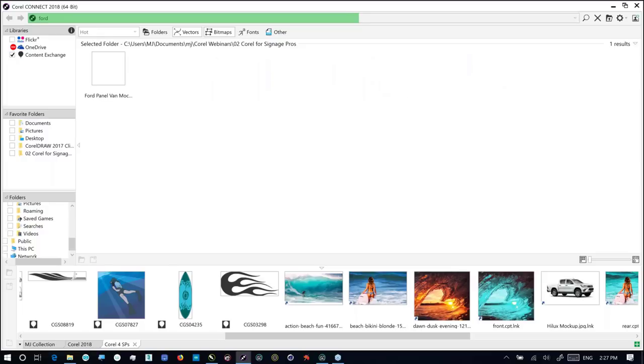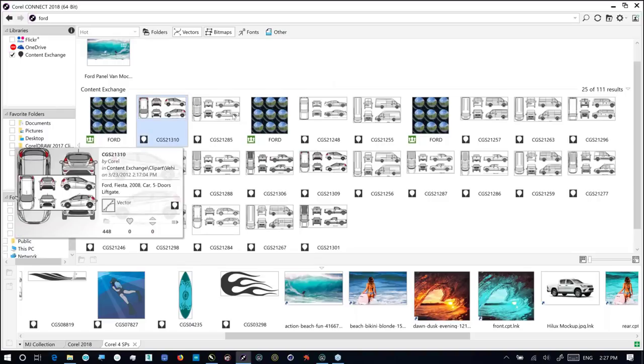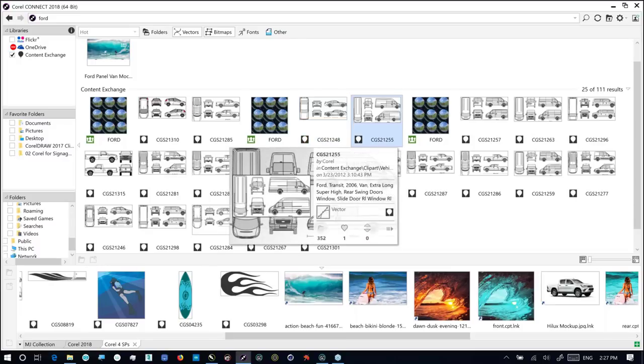So for example, if I were looking for, let's go Ford, right? If I'm looking for a Ford vehicle, now I'm gonna look through Content Exchange and you'll see what's happening is we're getting a whole series of different types of templates for Ford. So whether it's a panel van or whatever the case may be, we're gonna work with a panel van in our examples.